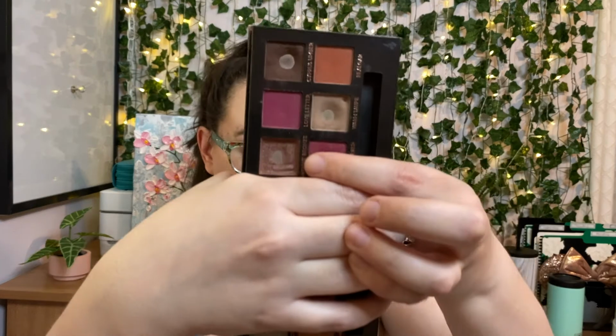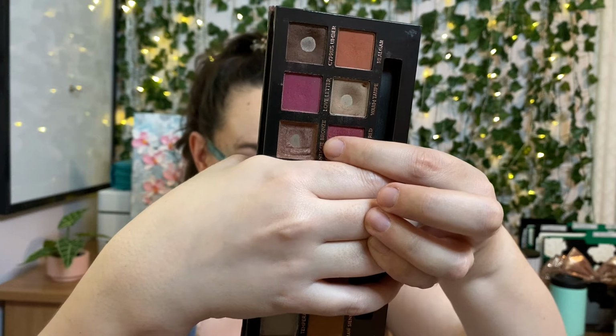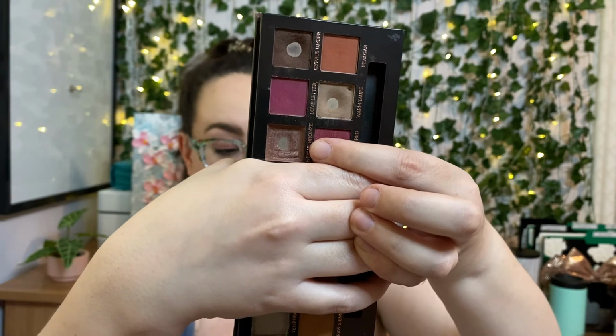Okay, and the last item is another shadow from Modern Renaissance, and it is the shade Antique Bronze. So I will put, again, the picture of what it looked like here at the end of July. And here is where we are right now at the end of August. Now I did use this one a total of 10 times. This one actually has already been repressed, so I'm just kind of trying to finish the dregs of it up.